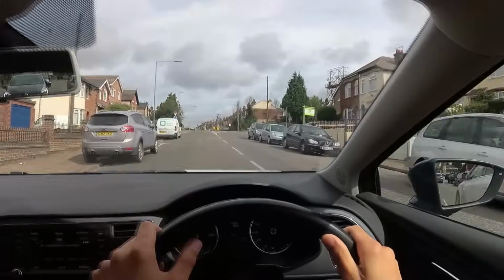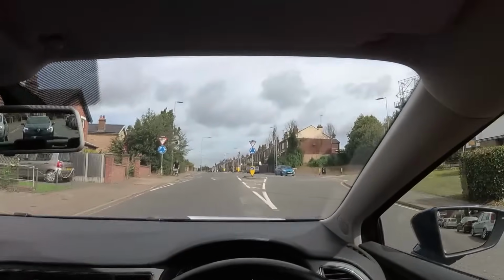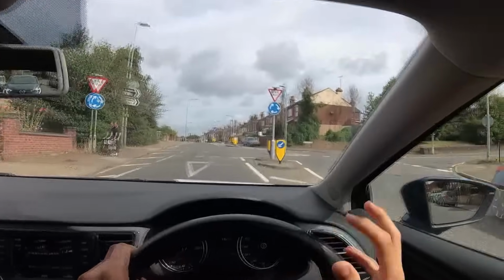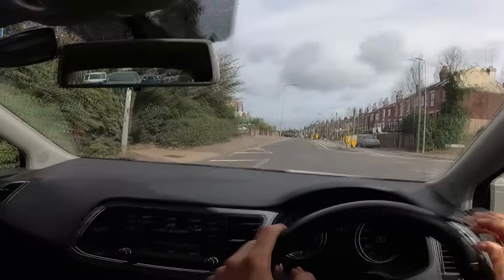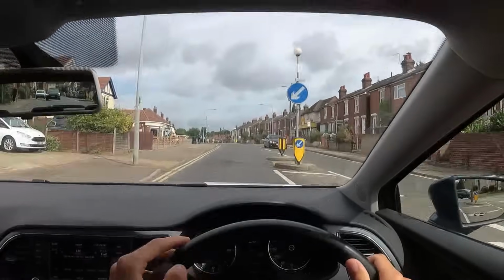I can fit this parked car in the gap, so I could. It was quite small, so I did go slow. I will only go quick if it's a very easy gap. If it's a smaller gap, I will go slowly, and if the gap looks a little bit dodgy, possibly not quite big enough, I won't risk it.